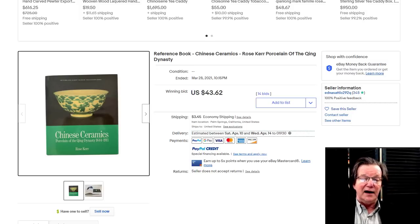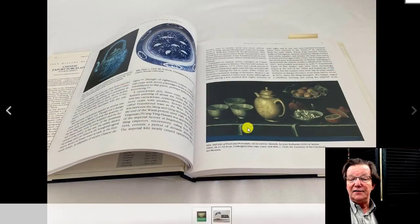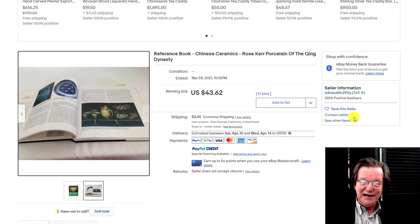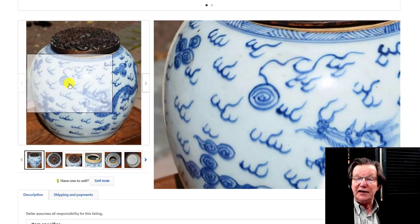It's worth its weight. I have a copy. I've dog-eared the thing. It's nicely illustrated. This is how it looks inside, hardback. But her writing is so clear and concise and just right to the point. And if you have a book like this and you actually read it, you'll learn a great, great deal. You really will. These are the kind of books you want to have. And these were just for porcelains of the Qing Dynasty, coming from the hand of somebody that knows the stuff very well. So $43, how can you beat it? Great book to take on a plane.